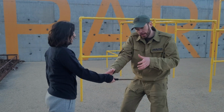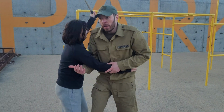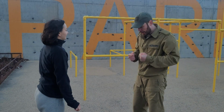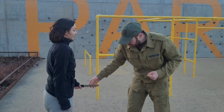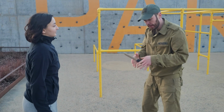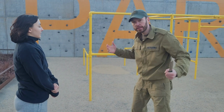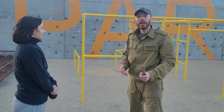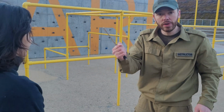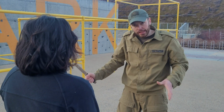Also, a good thing to point out is switching hands. When we are in a clinch situation, people say you can't switch hands. If you're in a stressful situation, when adrenaline is pumping, you are afraid for your life, you will not want to lose this weapon. This move, or a move like that, in a stressful environment, in a chaotic situation, is really hard to do. So people usually try to keep a really good grip on the knife. It almost never happens that the person is switching the blade.